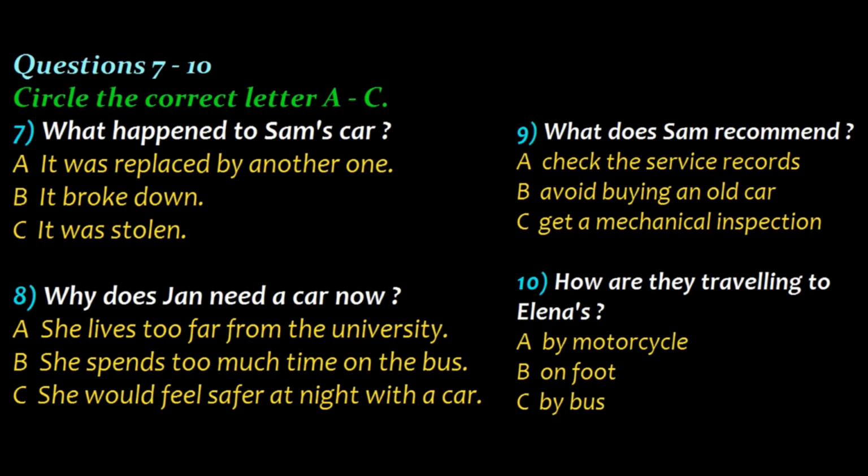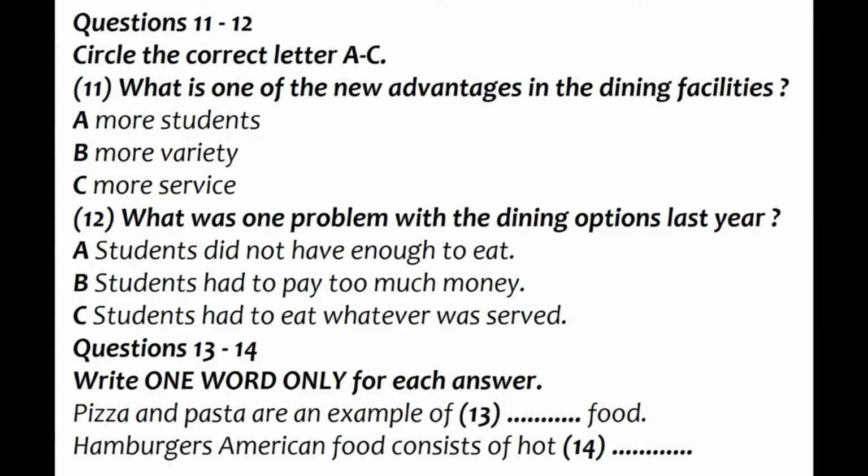That is the end of part 1. You now have half a minute to check your answers. Now turn to part 2. Part 2. Section 2. You are going to hear a lecture about dining services. First, you have some time to look at questions 11 to 14. Now listen to the tape and answer questions 11 to 14.